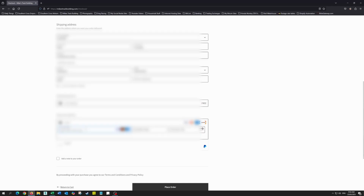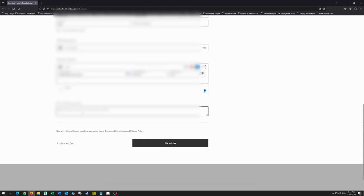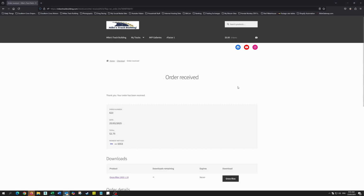Now here you can either go PayPal or use the card. So I'm using the card at the moment. It goes through Stripe. It is secure, it is safe, and what happens after you do this, you will get an email. You can add a note if you wish, say hi, whatever. Place the order. Order has been received.